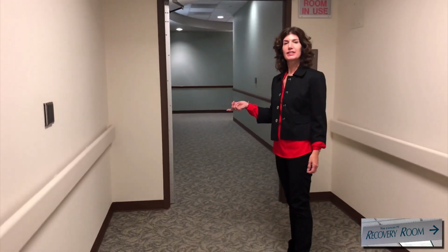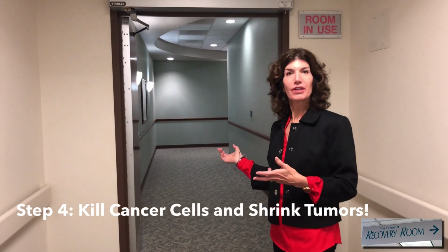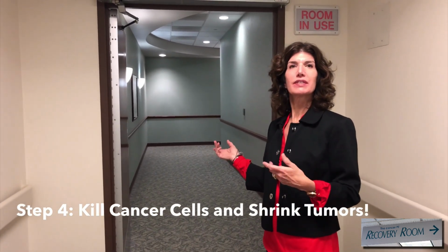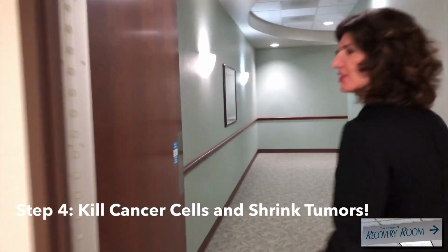When a patient's ready to start radiation therapy, then we escort you into the actual linear accelerator room, also known as the LINAC. That's what cool people call it. That's what the cool people call it.